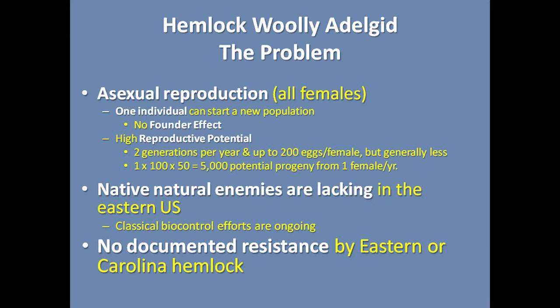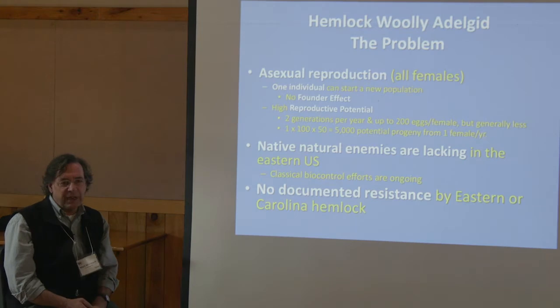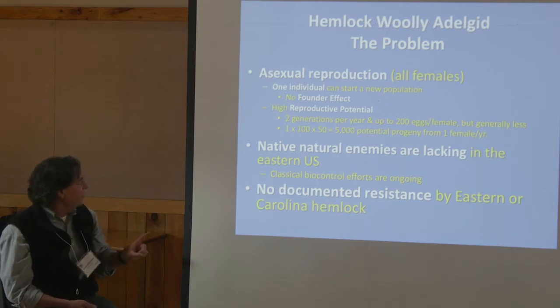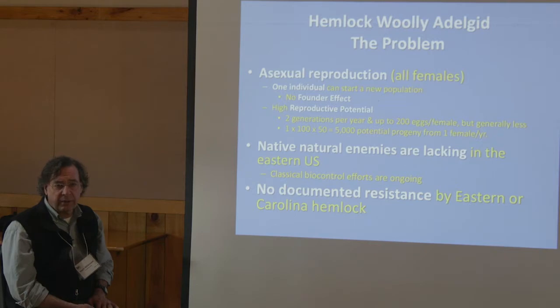I think it's much more reasonable to consider maybe 100 eggs, maybe a little bit less, from the sistens, 50 eggs from the progredien. I mean, that would make 5,000 progeny per year from one successful establishment. So that reproductive potential is huge. The other thing is there are no native natural enemies in the eastern U.S., although we are working on biocontrol, and I'll get into that. But also, there's no documented resistance by eastern hemlock or Carolina hemlock.